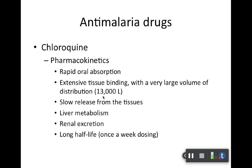The kinetics, don't worry much about this as far as testing purposes. Just know it is something you can give by mouth, so you don't have to worry about hooking the person up to IV or whatever. And then this is just, again, kind of FYI, but interesting, it has a very long half-life, and so you are allowed to do once a week dosing. And the week dosing is usually for what is called chemoprophylaxis or malaria prophylactic treatment.